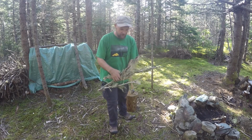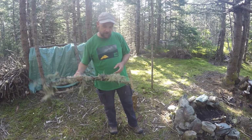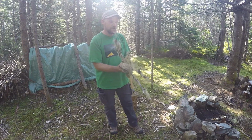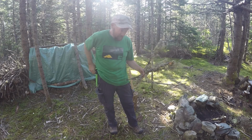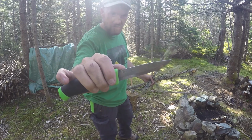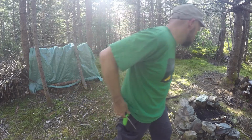Along with the birch bark, there's also tons of old man's beard. A lot of it's pretty dry. We're going to use them in a combination. Gonna try the old flint, see how it works. Got the Mora knife, nothing fancy, it's a base model almost. I grinded the back to have a nice sharp edge so that it works with the flint. See how it works out.